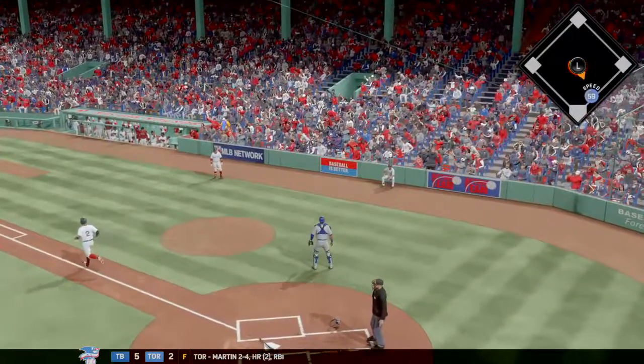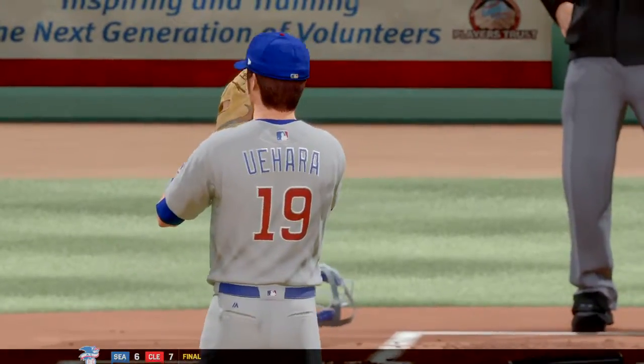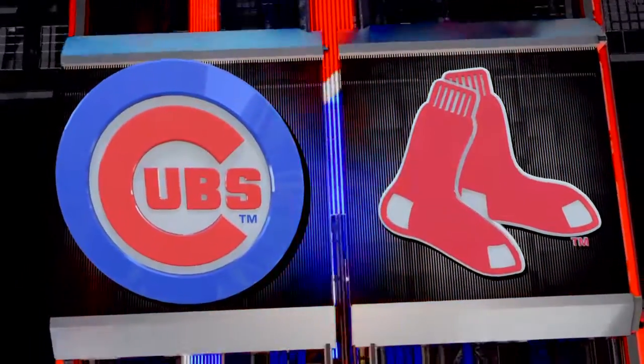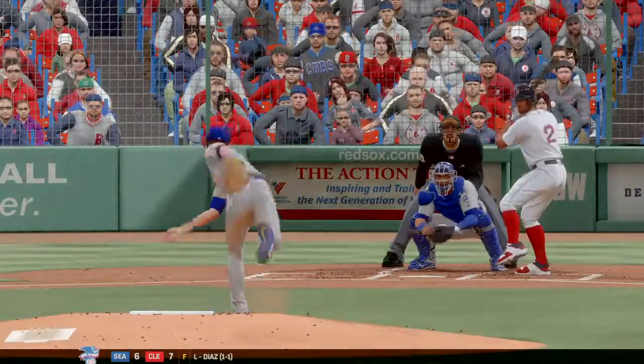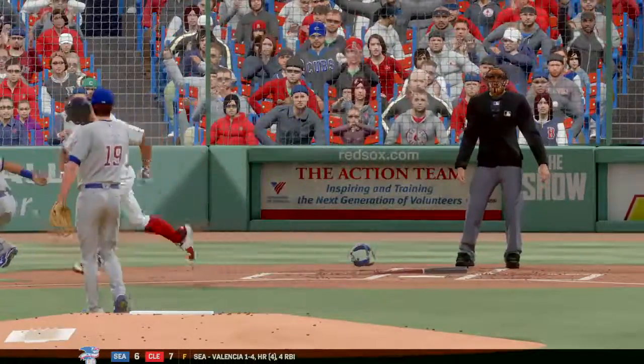Now the potential go-ahead run is on base here. Hey, 3 of those pitches were definitely out of the zone, but that last pitch looked pretty darn good to me. You're not usually going to get many favorable calls on 3-0, though. You have to earn that spot.